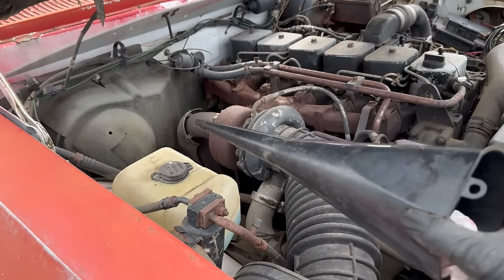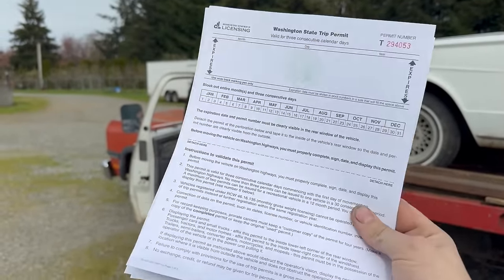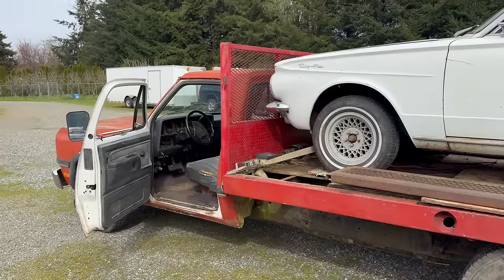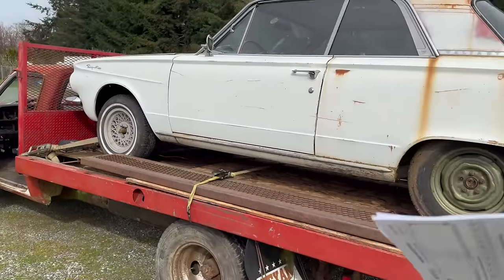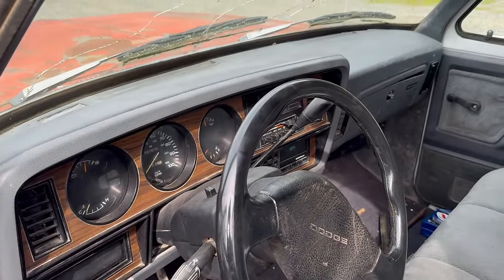Well, I dumped 3 quarts of transmission fluid in it, and it seems to actually go in gear now, so that's nice. To deal with the whole no license plate problem, I bought one of these. They're good for 3 days, and they cost $33. You're supposed to put it in the back window of the truck, but you can't see the back window of the truck, so I think I'll put it up here. Before I fill it out, I think we'll take this thing for a test drive and make sure there's at least a chance it'll make it home.